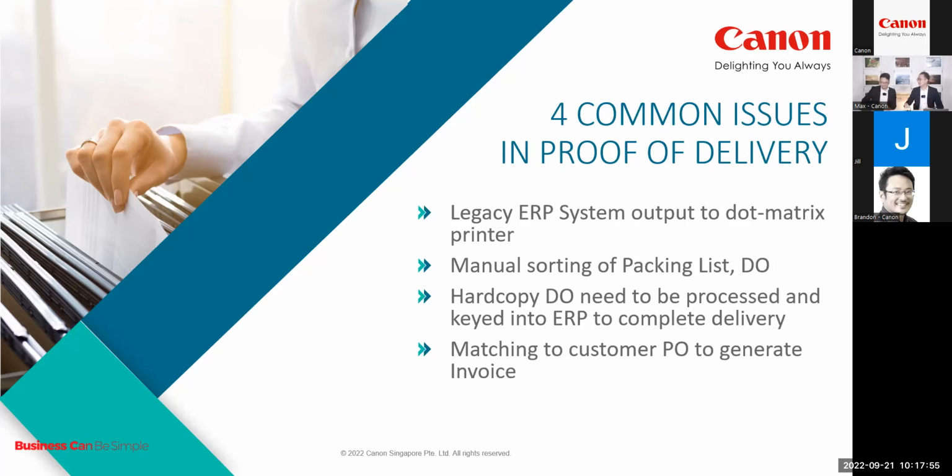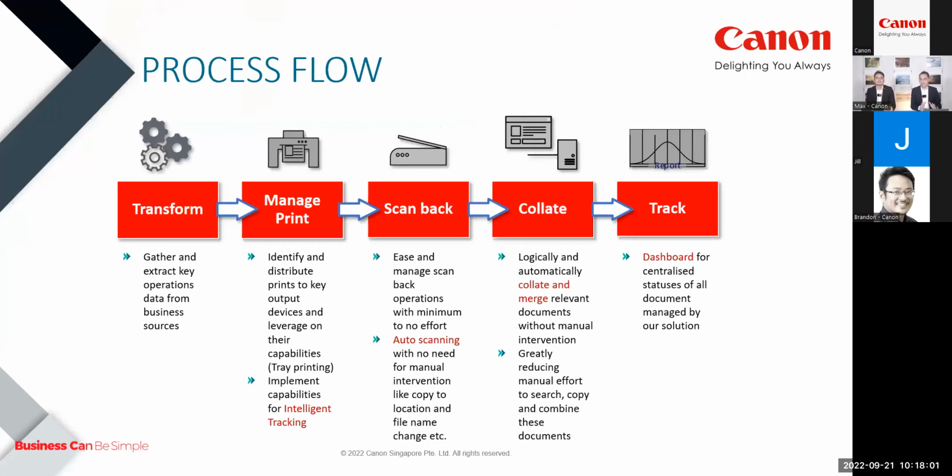Okay, thanks a lot, Brandon. So I will be taking over the screen now. Before we go into the live demo, perhaps I will just go through a general view of the process flow so that you have an overview of what we are going to show you in the demo later. For the POD, the proof of delivery, there will be 5 stages that you see on this screen. It starts off with transform.